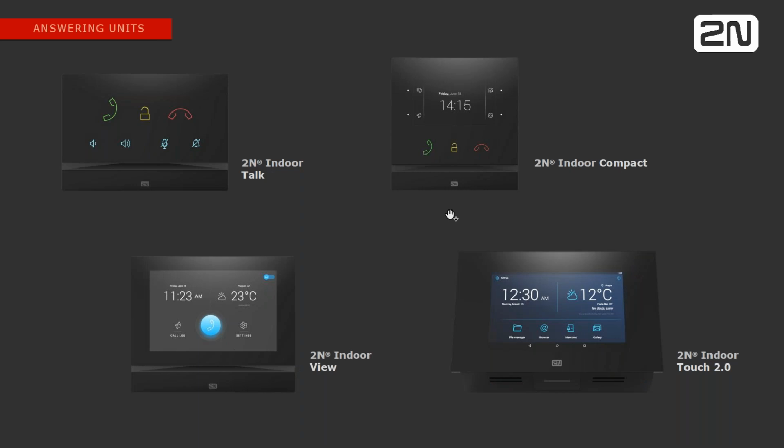So a quick look at the answering units now, and this is where 2N have really taken it to the next level. These have been designed by engineers for engineers. So they've been designed with ease of installation and configuration in mind. Like the intercoms, you can power these all with just 1 PoE cable. So that's 1 cable for power and network. And despite not really being on sale for very long, they've already won awards for their designs by architects.